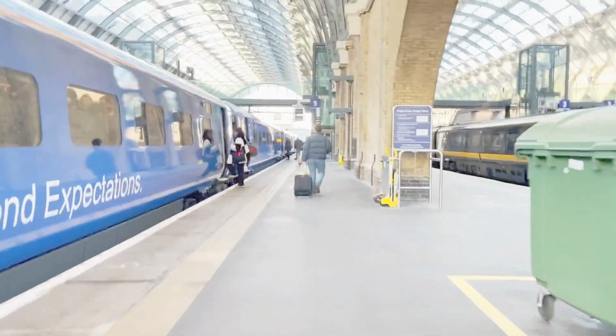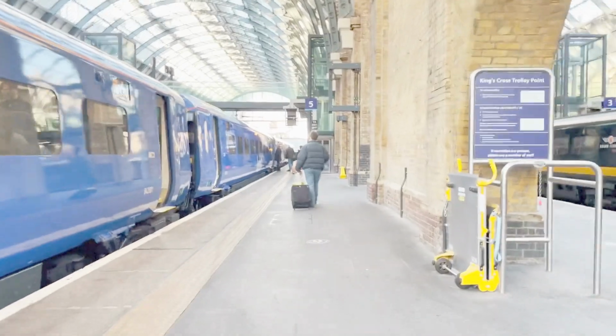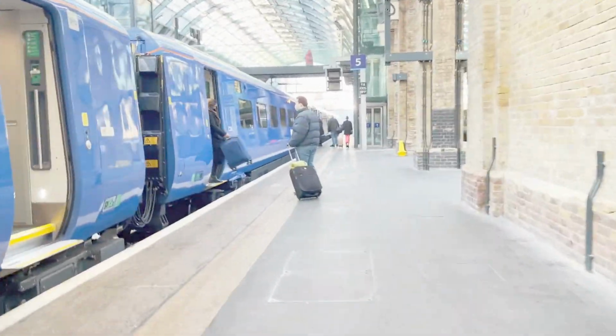The platform was easy enough to find by following the boards at King's Cross, and the train was a distinct blue color.